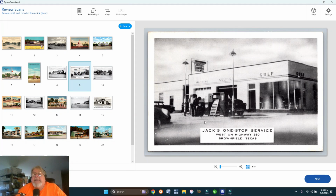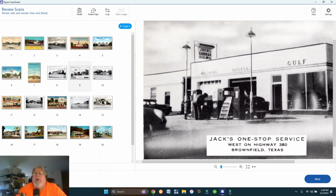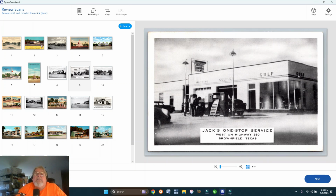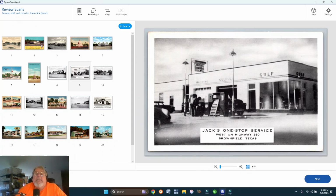Next up is Jack's One-Stop Service in Brownfield, Texas. Not the highest quality photo here. It's a little on the blurry side. But you can see Jack owns a gas station. He's got that Art Deco type service station look going on there. It says Jack's Garage up there. They got washing, signs. Got some oil out here by the pumps. He's filling up somebody's truck, it looks like, at this moment. And this Jack's was located on Highway 380.